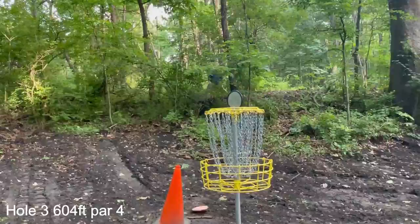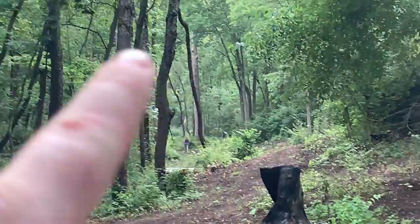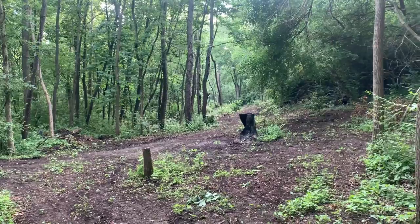All right, here we are on tee pad number 4. Where she's walking down, you want to get this gap here, push straight with the touch hyzer, and then you can have an upshot at the green.